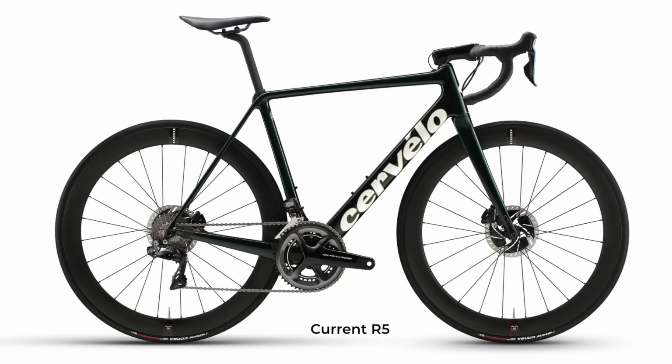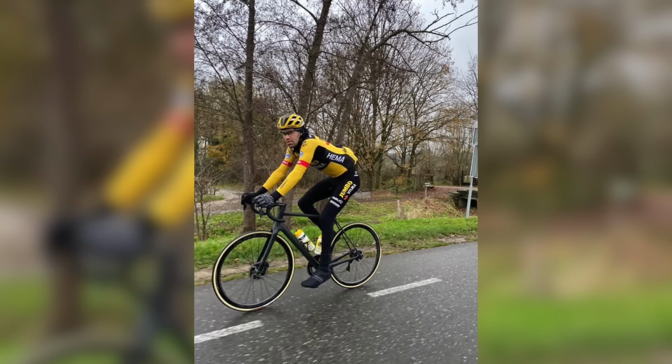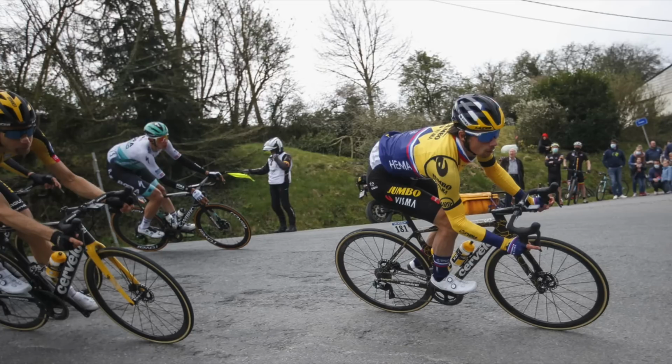So the R5 is the company's all-round lightweight race bike, last updated in 2018 with an aero makeover and disc brakes as an option. And we've already seen what appears to be a new bike in the works. It was spotted earlier this year and it's on the UCI list of approved equipment. But during Flèche Wallonne on Wednesday this week, Primož Roglič was riding what appears to be the new bike. And we can tell because it's camouflage.